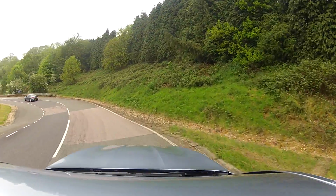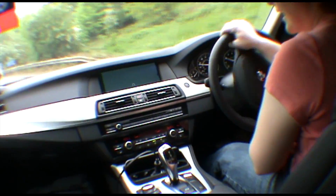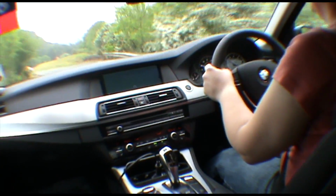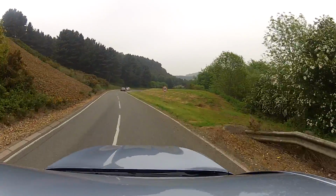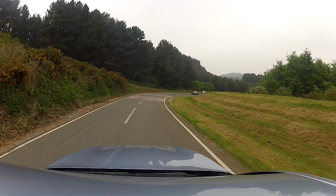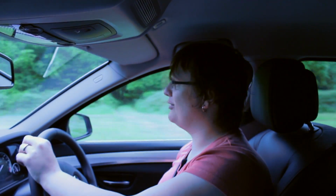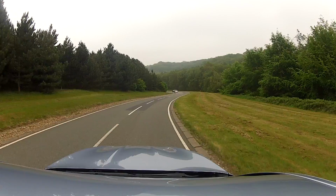Now, as you would expect, the ActiveHybrid 5 really does handle well on this hill course in Millbrook in the UK. And although it's a big car, it's quite nimble around this twisty hill circuit. Bury your foot to the floor and it reminds you that it's a BMW at heart.